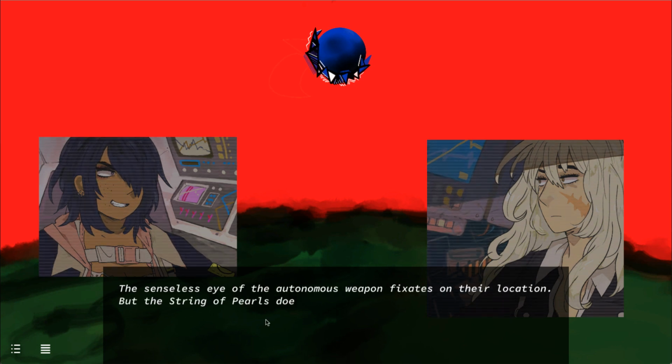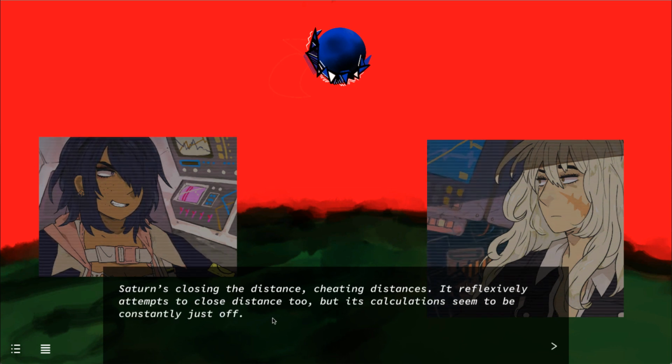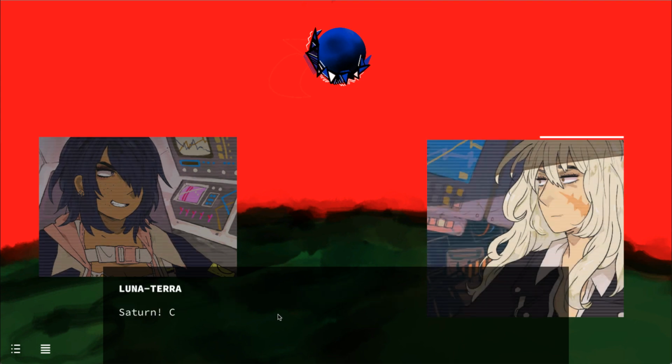The senseless eye of the autonomous weapon fixates on their location, but the string of pearls doesn't give it time to get inquisitive. Saturn's closing the distance, cheating distances. It reflexively attempts to close distance too, but its calculations seem to be constantly just off.